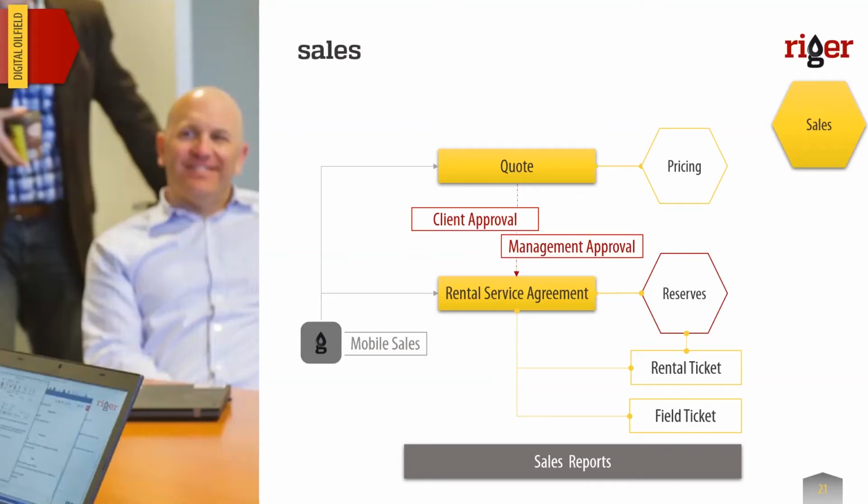And also on top of that, you may use the reservation module in RigER, which allows you to reserve particular asset numbers for the job for a specific client to use in the job. And then once the job is approved and ready to go, we are able to generate our rental tickets and field tickets in order to move the equipment to the client's locations in the software, and also to provide and track all the services and employees' time. Definitely a number of sales reports are available for your disposal to analyze your sales operations.